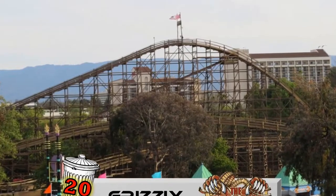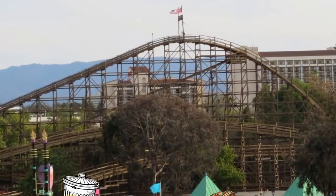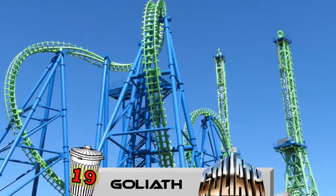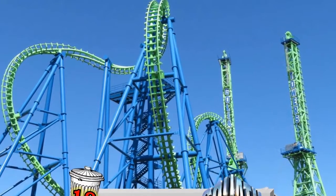Number 20. Grizzly, a wooden coaster at California's Great America in Santa Clara, California. So what's the problem with this coaster? I'm not sure about that. Number 19. Goliath, a Vekoma giant pile of garbage at Six Flags New England in Agawam, Massachusetts.